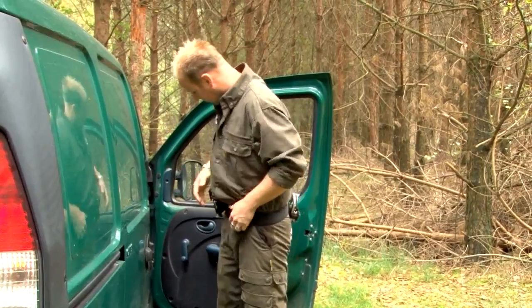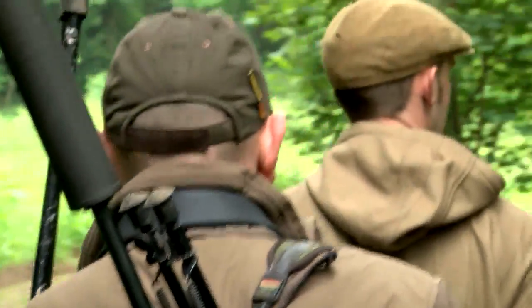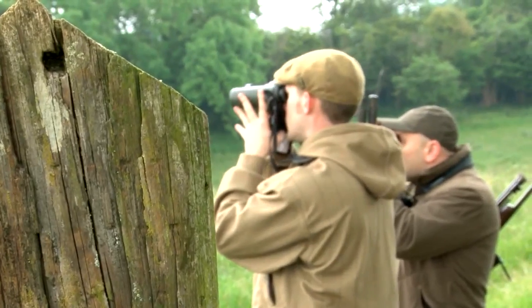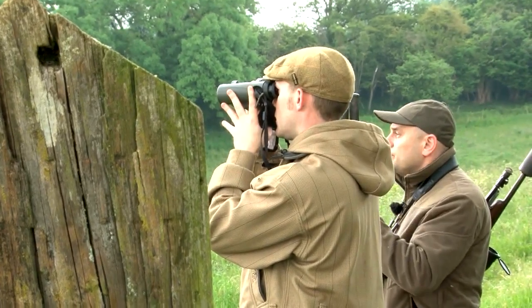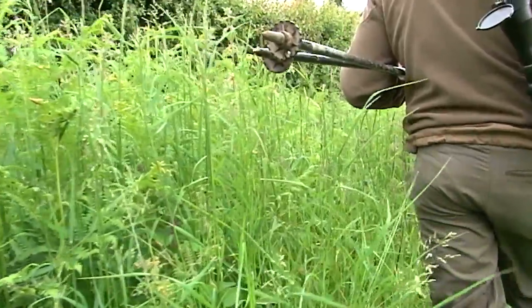Foresters, estate workers and hunters demand a lot from their clothing. It's reassuring that when the midges are maddening in Scotland or the mosquitoes are hellish in Florida, there's kit that will protect you from insects. And it's been there and proved itself already on the back of a soldier.